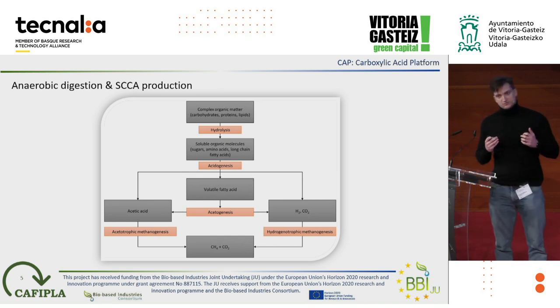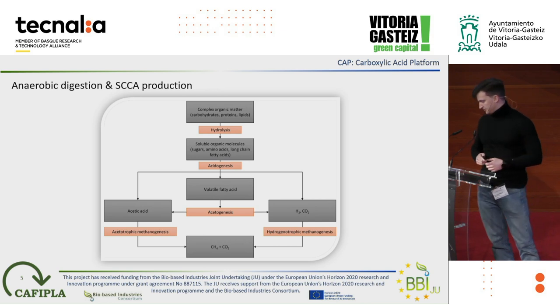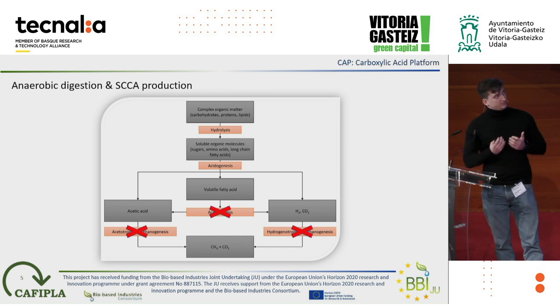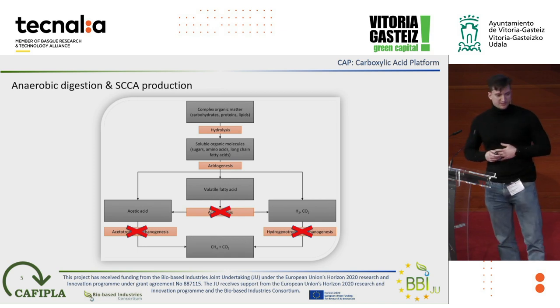So in a normal biogas production, these three molecules that are created are further broken down, and eventually we create biogas through methane and carbon dioxide. But in the short chain carboxylic acid production, we actually want to stop the process. So we don't want methanogenesis, we don't want acetogenesis, and we actually just want the volatile fatty acids. And by optimizing parameters, we produce these volatile fatty acids, and they remain inside the reactor. And that is a crucial pretreatment process step that serves as the basis for the carboxylic acid platform.